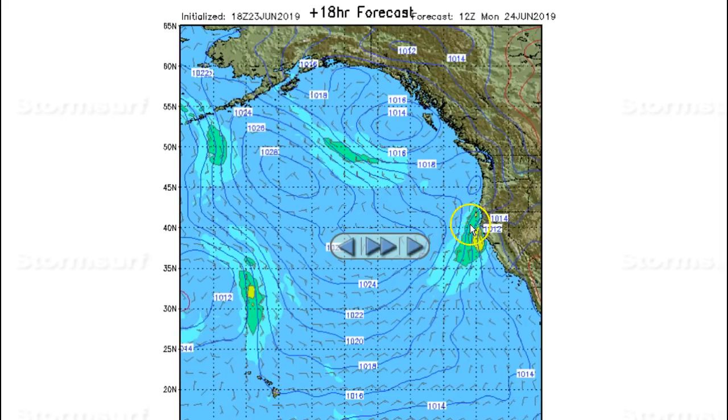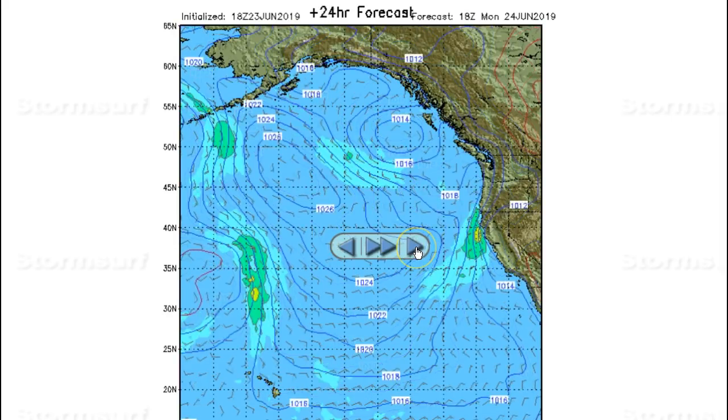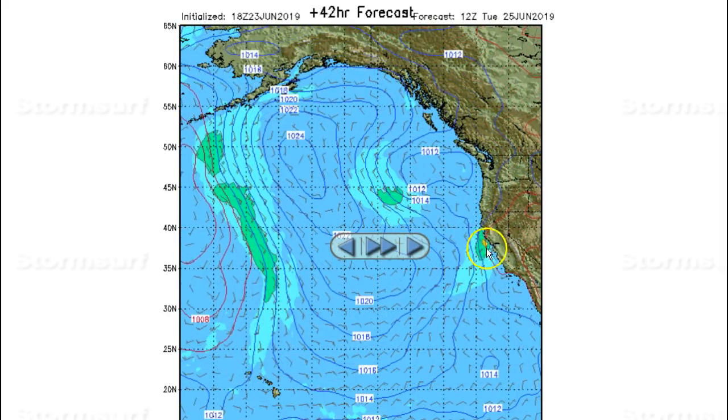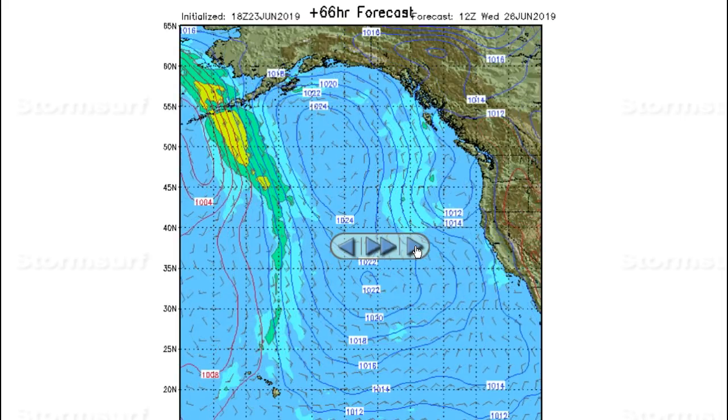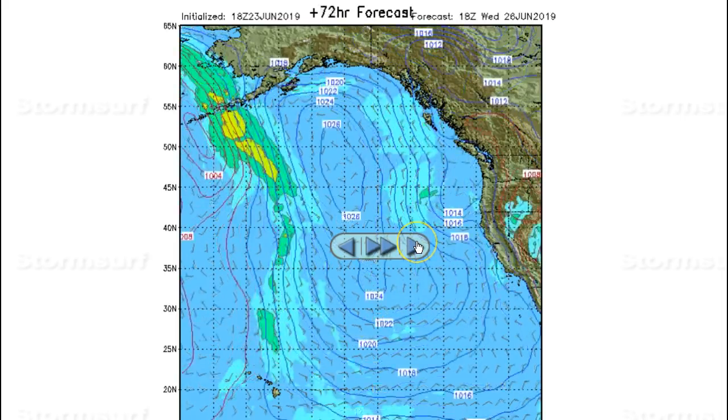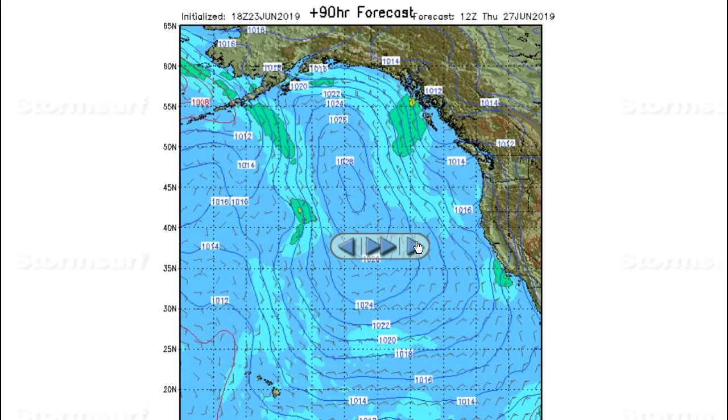We get into Monday, yes, fetch continues along the north California coast, making wind swell, nothing east of Hawaii. And then as we get into Tuesday, the fetch starts collapsing. Notice this low pressure, very weak low pressure off the Pacific Northwest, kind of cutting the legs off the gradient, at least for the time being. Wind swell starts dying out. We're into Wednesday now. No wind swell, nothing for Hawaii either. We get into Thursday.